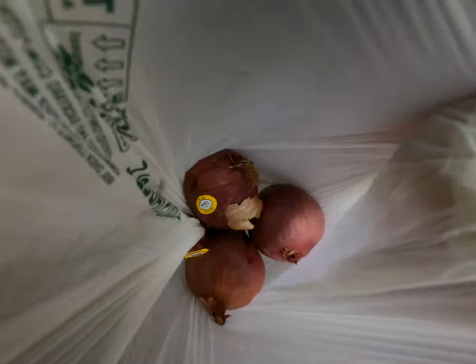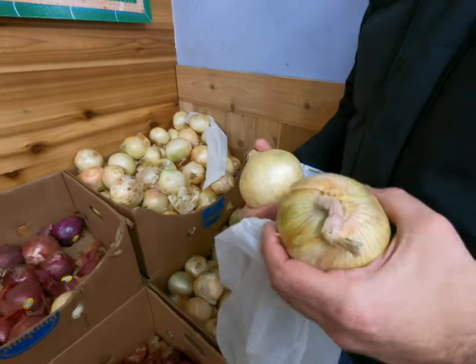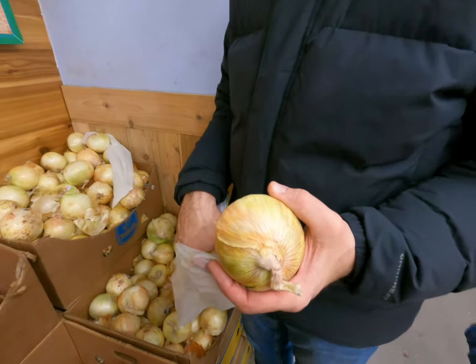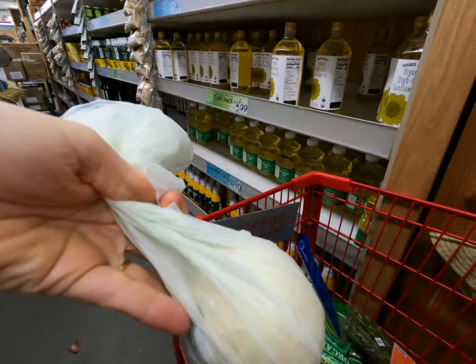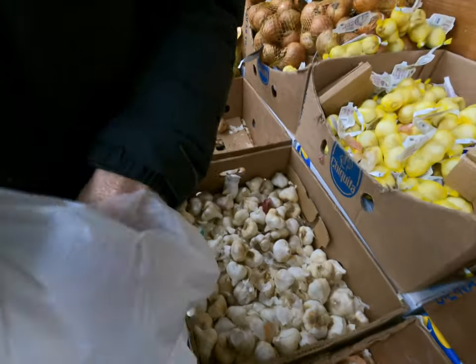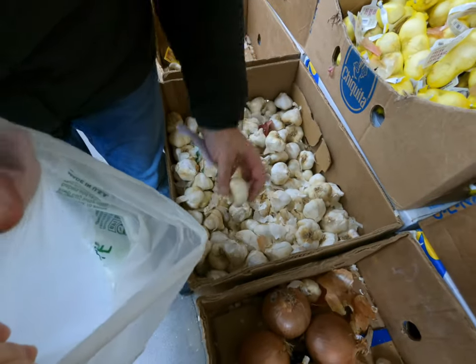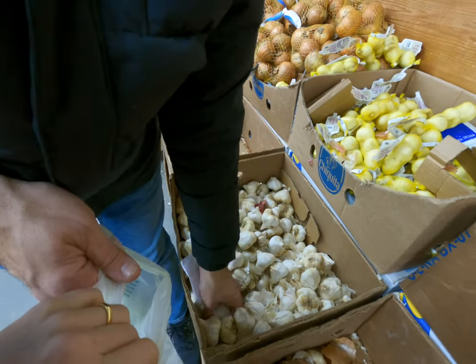Okay, so we got three red onions. That's for our shish kebabs too. Getting some sweet onions for hamburgers. So how many do you think we need? Maybe just one. Yeah, probably just one. We'll cut it nice and thin. We'll make some rosemary garlic chicken, so we're getting some garlic. So you said a bunch and a bunch, right? Well, yeah, we need a lot.